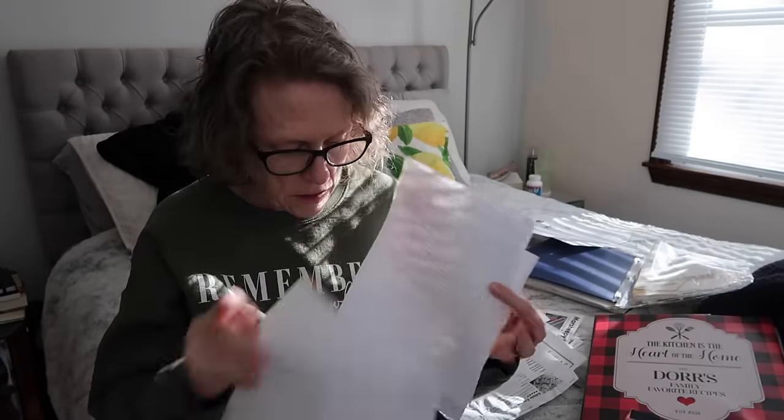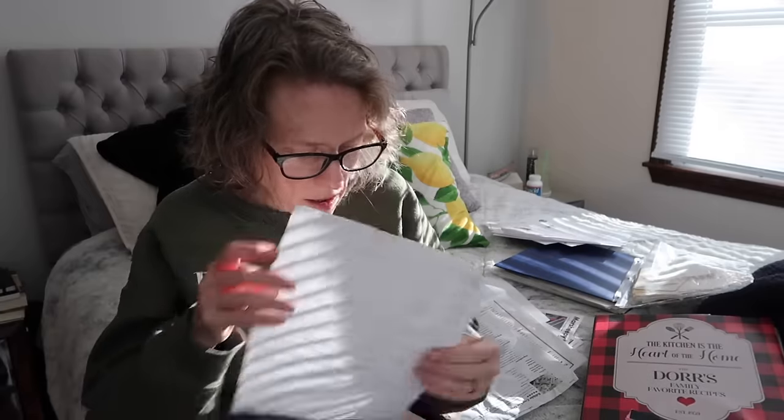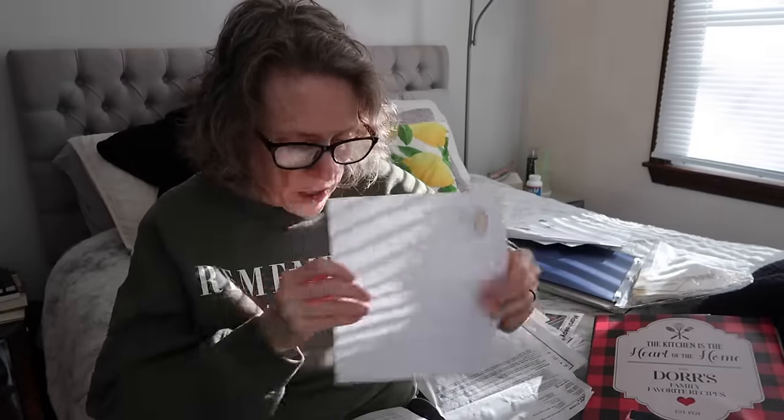Edible cookie dough, tres leches cupcakes, we need to keep that. Homemade apple butter, actually I did make that once, but if I'm the one who printed it, then I can get rid of it. Apple crisp will keep, carne asada will keep. This was actually something Yvonne wanted to make this week, so I should keep that out.